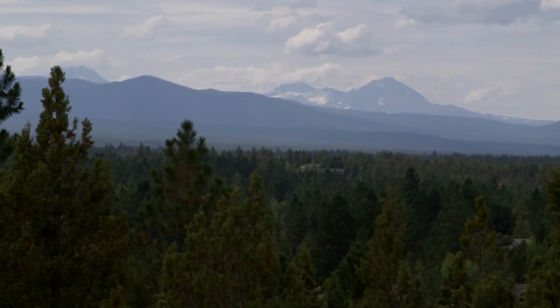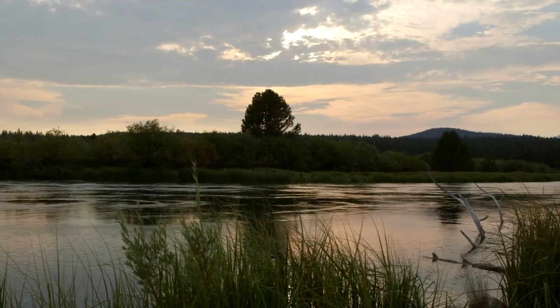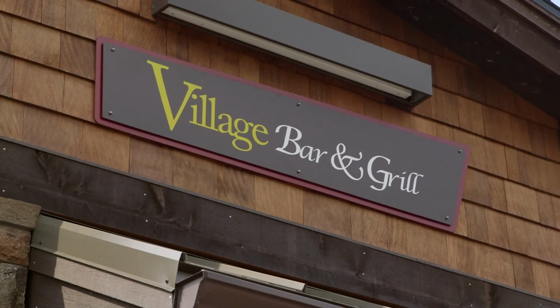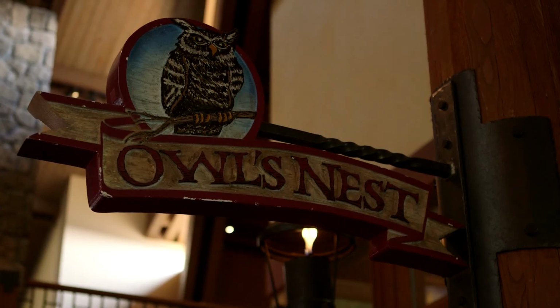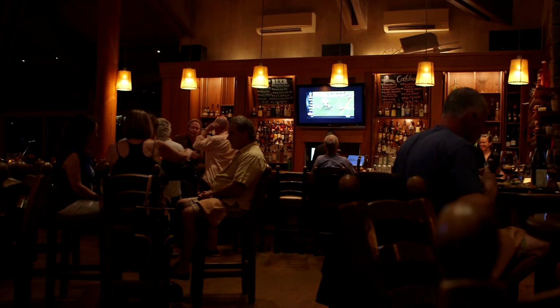How big is this resort? Because you can get lost. It is very large. We actually sit on 3,300 acres, and it spans anywhere from private neighborhoods all the way down to the river, where we have a marina, horse stables, and our own airport as well. That's awesome. I love the fact you really don't even have to leave Sunriver. If you're here, you can stay for a week. You've got grocery stores, you've got restaurants, you've got pubs. The Owl's Nest is a fun pub. We do. Both the Meadows and Owl's Nest is right here in our lodge for anybody that is looking for Pacific Northwest dining, as well as a variety of other establishments within the village.